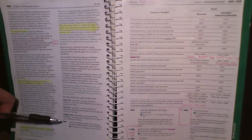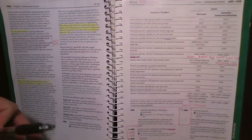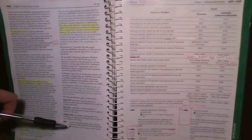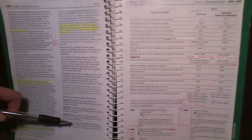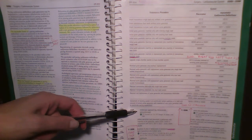So let's see. The first code starts right on the bottom of page 186. You almost miss it. It's 33202 and 33203. I'm going to skip over those for now because when you have to place the electrodes for an epicardial system, these are the codes that you use. 33202 is for the thoracotomy, and you did it only by thoracotomy. And 33203 is when, in addition to opening them up for the thoracotomy, you used an endoscopic approach to get the lead in there. All right. So I'm going to skip over those.